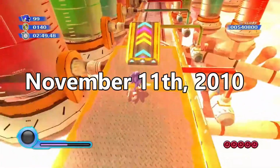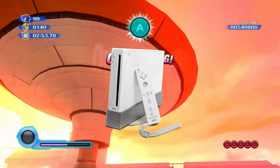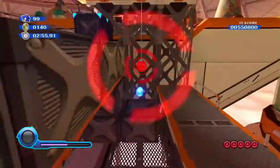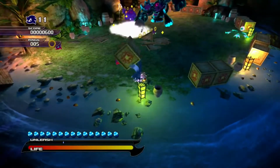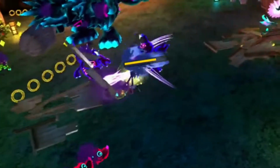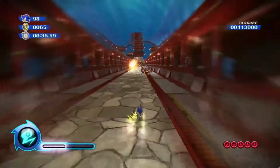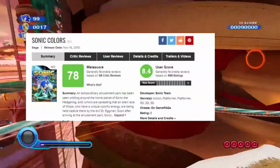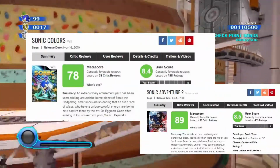Released on November 11th, 2010, Sonic Colors is a game that released on the Nintendo Wii and is a 3D platformer that used the boost formula from Sonic Rush and Sonic Unleashed. Sega actually took the criticisms of the nighttime stages in Sonic Unleashed to being boring, even though those nighttime stages are actually pretty fun and good, and kept the daytime gameplay and made it into a full game. This game did critically well, and some said it was the best Sonic game since Sonic Adventure 2, which I disagree with.